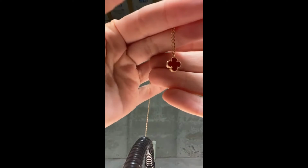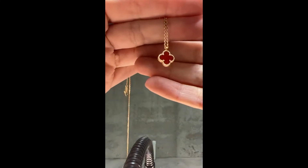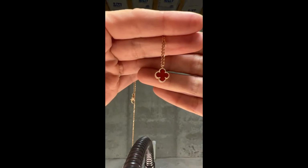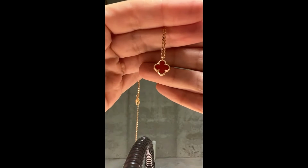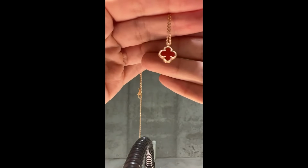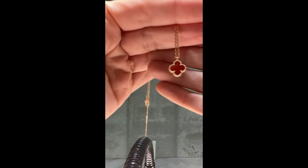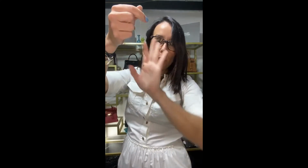Here, let me flip this around so you can see it. There you go. It's one of the strongest stones you can get from Van Cleef. See that translucent red there? The light's not the best here to see it, but when the light hits carnelian, you get this beautiful red-orange shade to it. And with rose gold, it is just absolutely stunning. So usually this will be the Sweet collection. This is the smaller one.